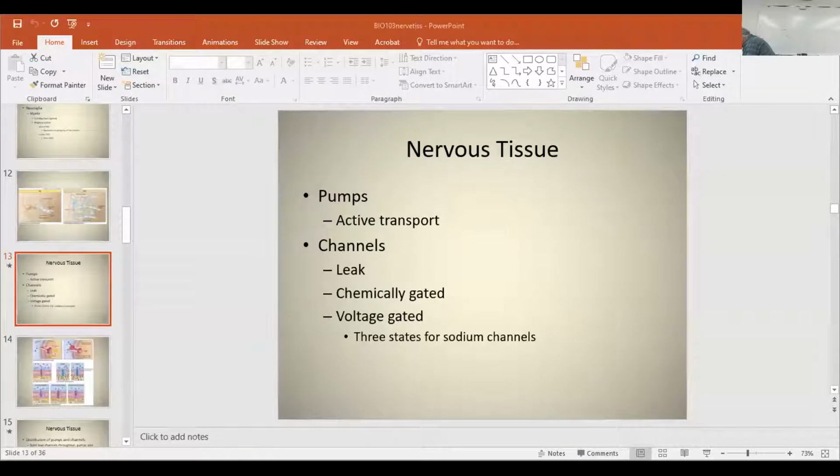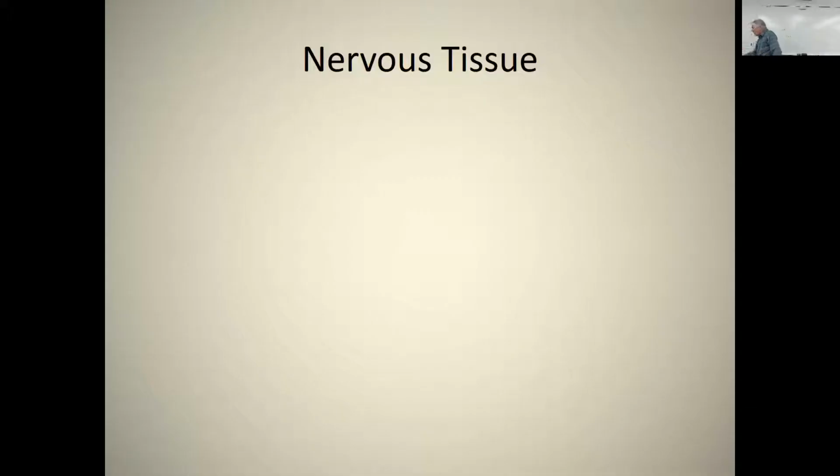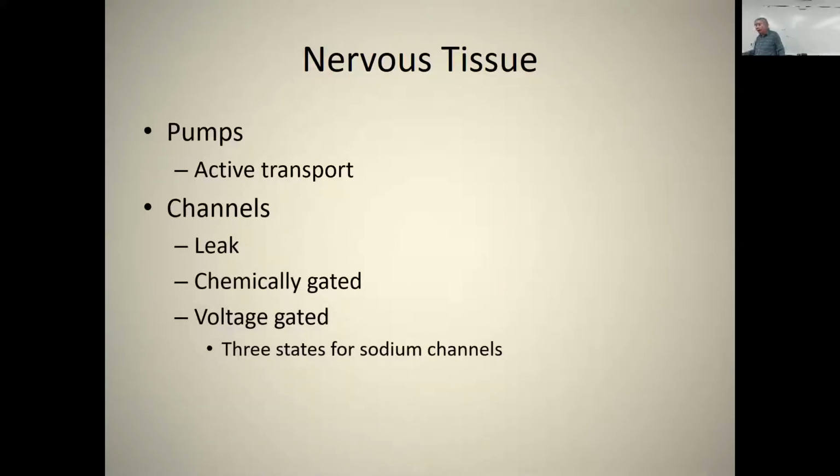Okay, we're back with second 203 nerve 2. Well, let me set the slideshow. All right, I think we ended right here with pumps and channels.